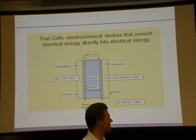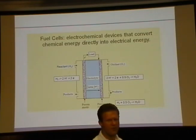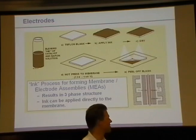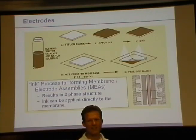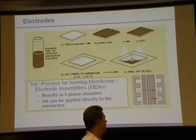And then you have something that separates the reaction, and so you end up doing basically burning of hydrogen, but since you do it in two steps, you do it more efficiently. You can avoid the Carnot cycle and you can do better for other things. The electrodes are key parts of this, so the first part I'll talk a little bit about is the electrodes. And what I try to do is give lots of pictures. Makes it easier for me and hopefully it makes it easier for you.